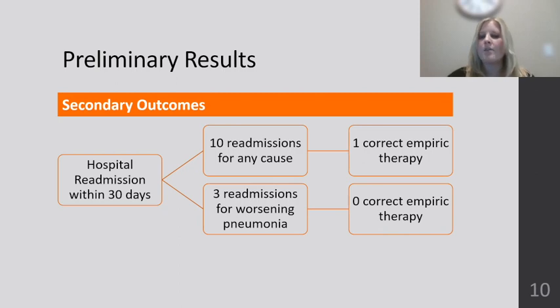For secondary outcomes, which looked at hospital readmission within 30 days for any cause and hospital readmission specifically for worsening pneumonia, there were 10 total readmissions out of the 28 charts that have been completely reviewed for any cause, and of these 10 readmissions, only one of those patients had received correct empiric therapy. There were 3 total readmissions out of those 28 charts that were secondary to a worsening pneumonia, and of those 3 patients, none of them had received correct empiric therapy.